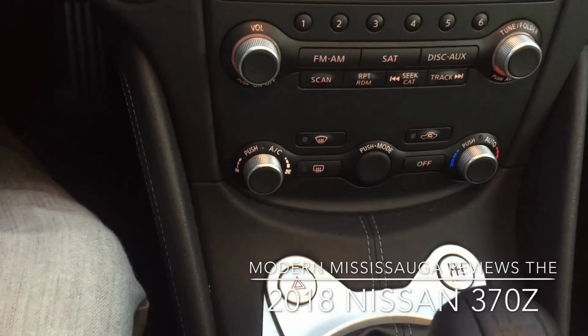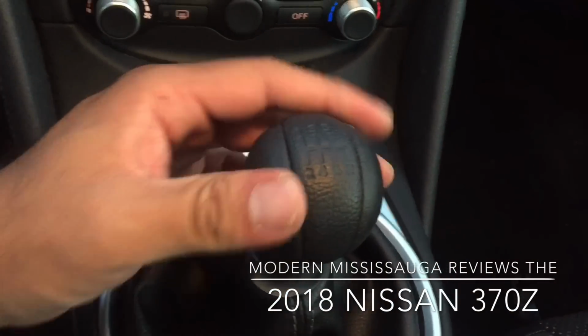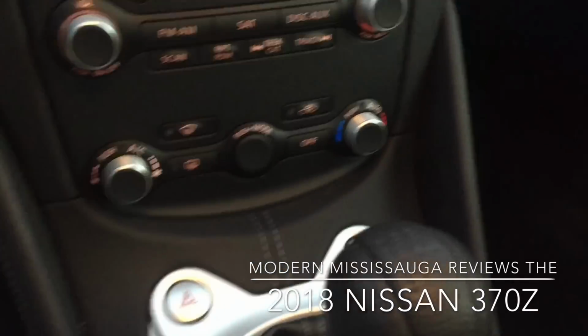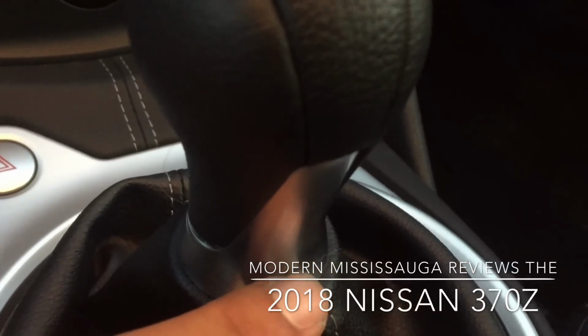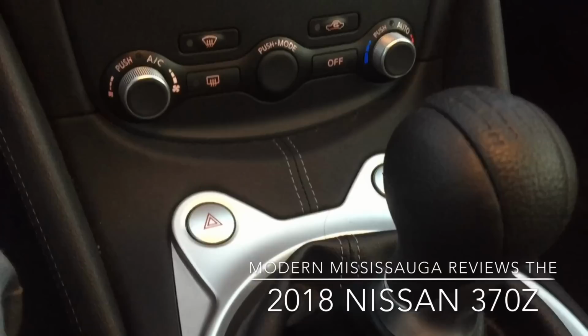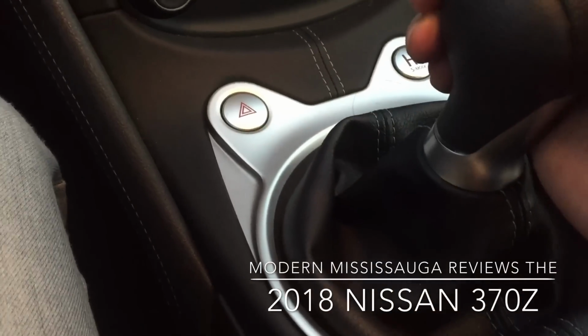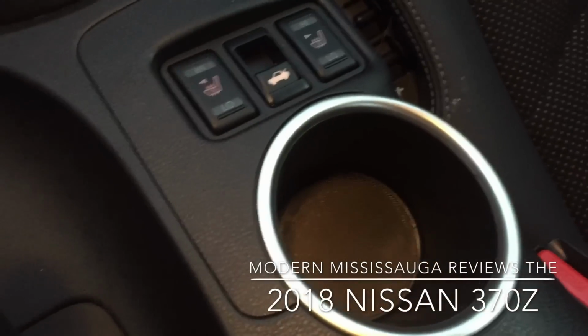But I don't know, I wish they would have sprung for a bit of a nicer shifter. It feels nice, it's leather, and yeah. Anyways, that's the nicest part of it, because it's got the aluminum base, but you don't see it, and you barely touch it, really. Anyways, that's my 2 cents on that. Make it 5 cents, actually.